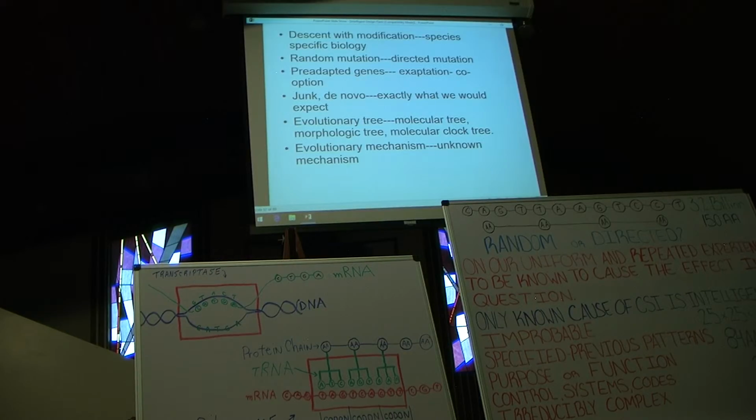The evolutionary tree is now, they have to separate it because there is no evolutionary tree. There's a molecular tree, which does not match up with the morphologic tree or the molecular clock tree. Those don't match up. So when they talk about it, they have to talk about this one or that one or that one. The evolutionary mechanism is becoming the unknown mechanism. They say that all the time. It's the unknown mechanism, when they try to explain what happens here.